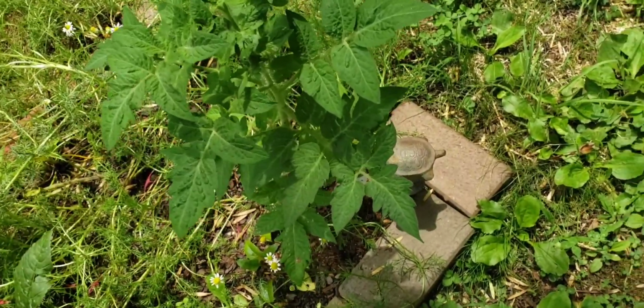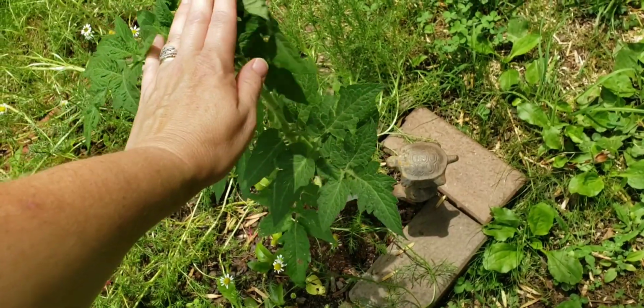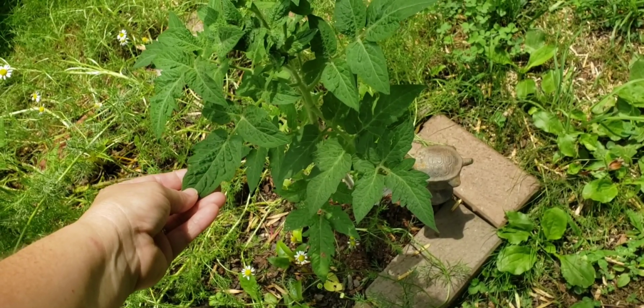And I had a feeling it would do great in this location because it did not like to germinate with heat. It did not like a lot of sun. I feel like this is probably a really good plant for shaded gardens.